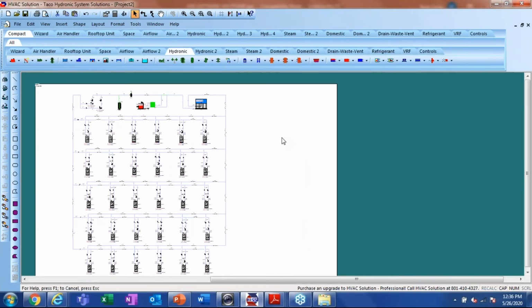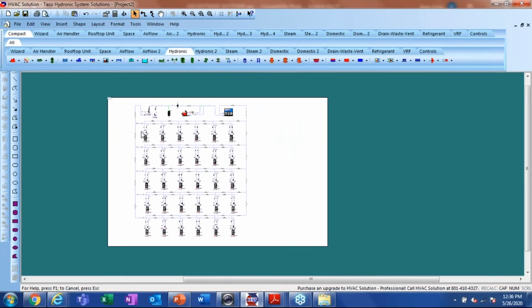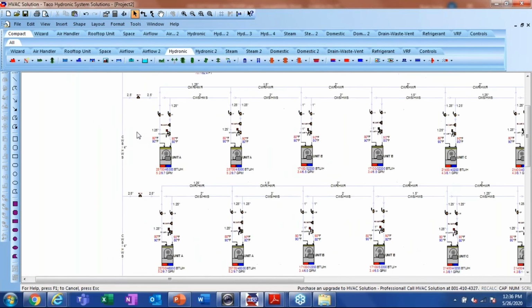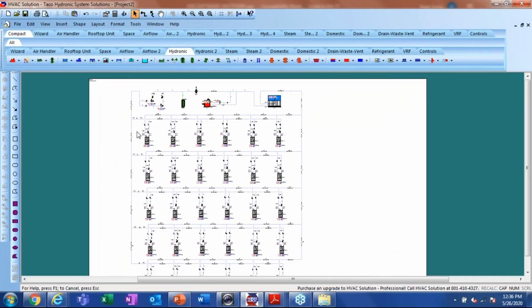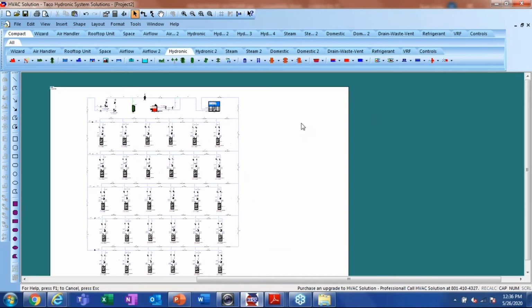Go ahead, Rich. So Brett, we have a couple of good questions. Actually, an excellent question came up. Ray says, when I drew in the heat pump pipe, it automatically inserted a pump for each heat pump terminal unit. How do I control that? That's a fairly common issue. Yes, it is, Ray.